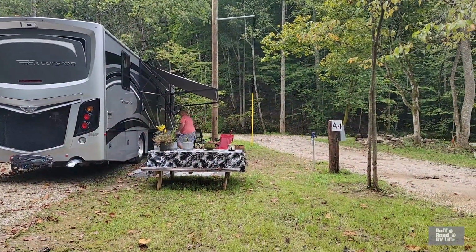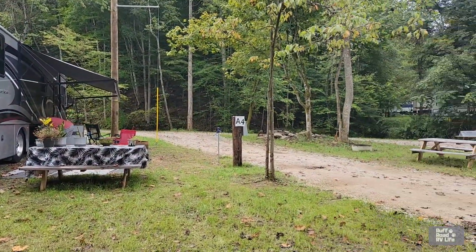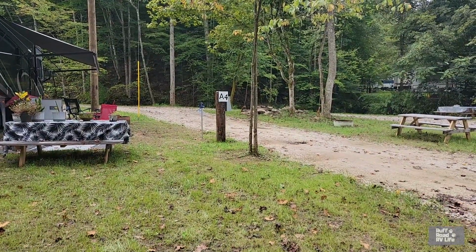We had plenty of room to sit out here and visit. Of course our neighbor was right there, but it's not like some where there's hardly any room to visit. You can't put your awning out, you know what I'm talking about. And our Verizon service here was good. We had no problem with Verizon service at all.